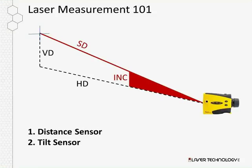Laser Measurement 101: what our instruments do. We've got a distance sensor and a tilt sensor built inside these rangefinders. The distance sensor gives us our slope distance, or line of sight distance, and the tilt sensor measures the inclination, or the tilt of the laser. With those two values, the instrument is able to calculate the vertical distance, or VD value, and also the horizontal distance, the HD value.